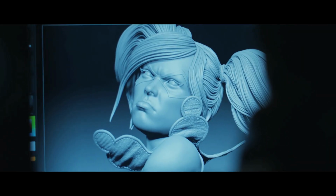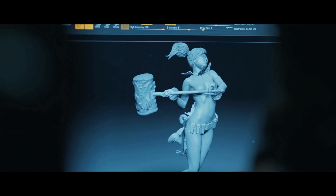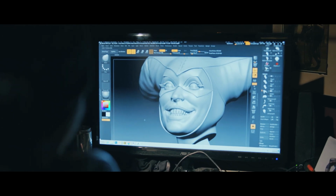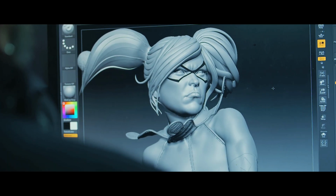With Harley Quinn, we want to put her in a Funhouse themed environment. So her base is a wooden plank with part of Funhouse spray paint on it. There were some ideas that came through from the art department, from the designers, from the higher ups that just really drove her home. She's honestly, to date, my proudest piece.